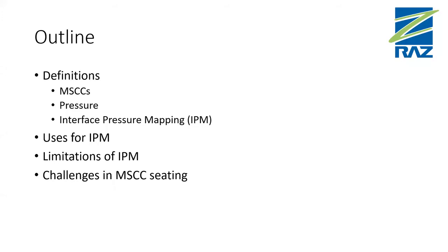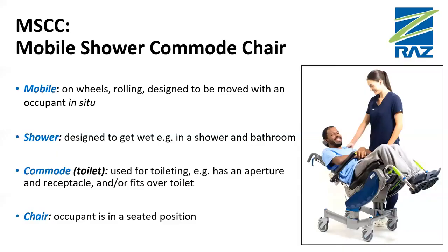So the plan for the next hour or so, we're going to start off with some definitions. So we're going to define mobile shower commode chairs, pressure, interface pressure mapping, look at the uses for IPM, some of the limitations, and then talk specifically about some challenges that we see in mobile shower commode chair seating.